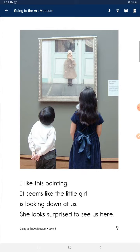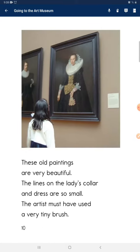I look at this painting. I sense the little girl is looking down at us. She looks surprised to see us here. These old paintings are very beautiful. The lines on the lady's collar and dress are so small. The artist must have used a very tiny brush.